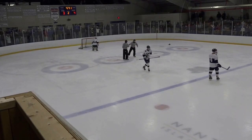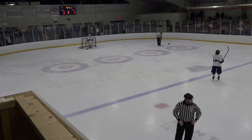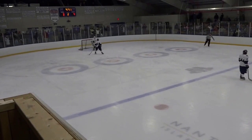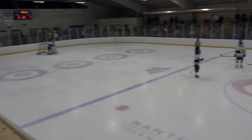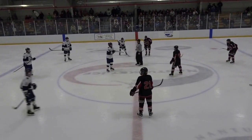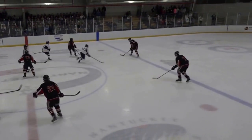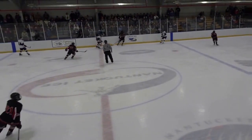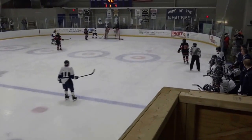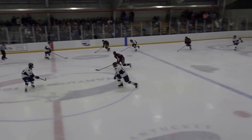Defense has got to sharpen up. In a situation like that, they got to start playing the body. Play the body! Nantucket, North Quincy battling back and forth, goal for goal here so far. North Quincy now up 4-3. It seems like everything that Nantucket has been able to produce in offense, North Quincy is matching.